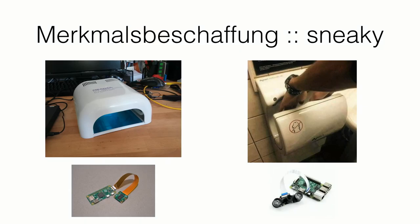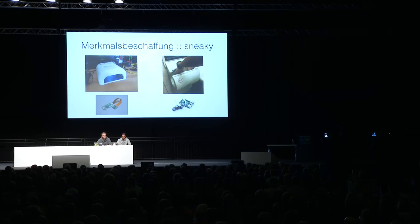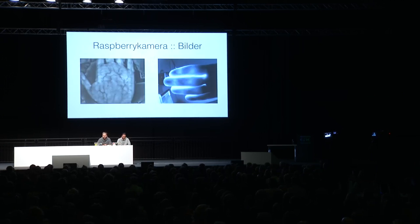Since this worked so well with the digital SLR, we thought, oh, we have to try this in a more sneaky way. And we just used a Raspberry Pi camera module with infrared LEDs and an infrared camera and looked at various places where we could use them. And these hand dryers are perfect because you just move your hands up and down. Has anyone dried their hands at the Congress already? That's what it looks like.